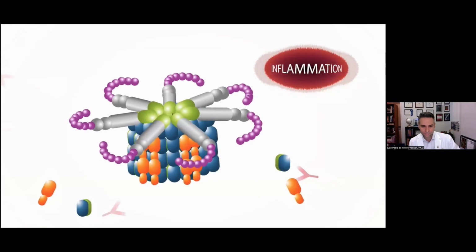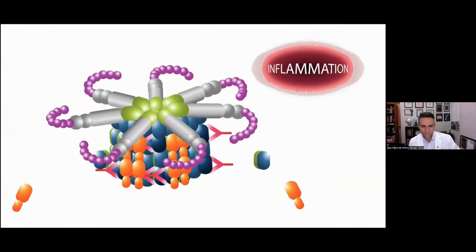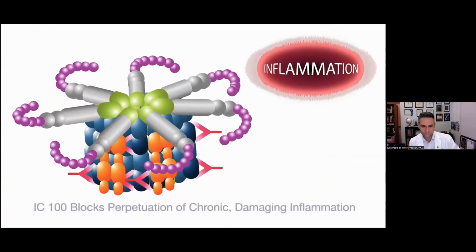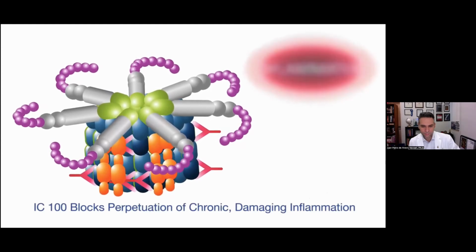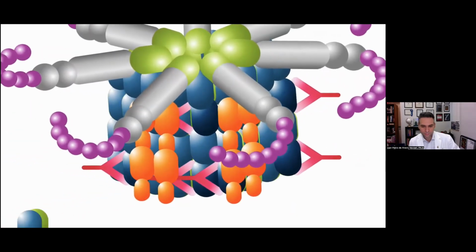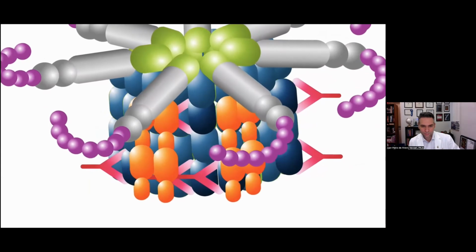IC100 also binds to ASC in intracellular and extracellular ASC specks, preventing further recruitment of ASC and procaspase 1. In doing so, IC100 interferes with ASC speck function, blocking perpetuation of chronic damaging inflammation. Because ASC proteins are associated with at least six types of inflammasomes, IC100 has potential to treat numerous inflammatory disorders associated with activation of one or more types of inflammasome.